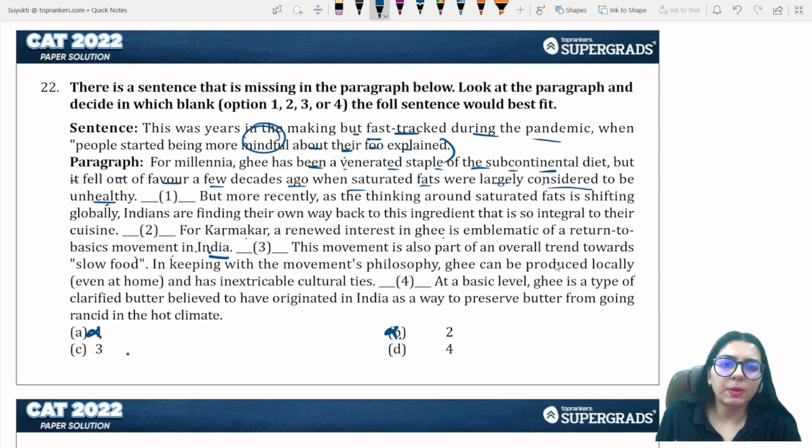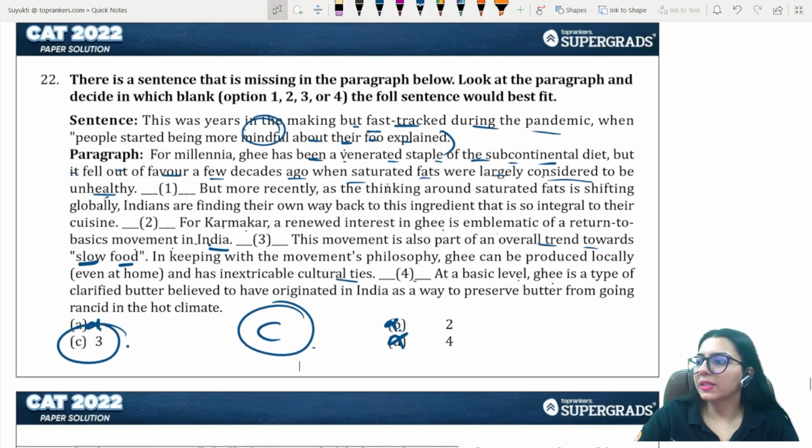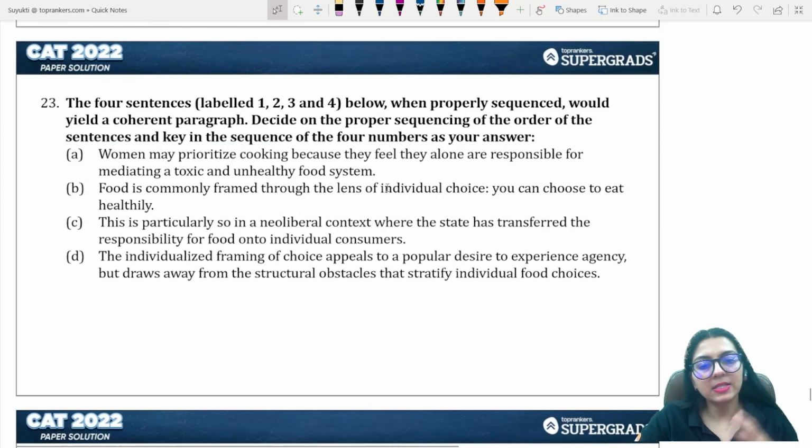This movement is also part of the overall trend towards slow food. Okay. Now, in keeping with this movement's philosophy, ghee can be produced locally, even at homes, and has inextricable cultural ties. Dash, at the basic level, ghee is a type of clarified butter. So clearly, four is not where it is going to be. We simply have to talk about the mindful aspect, and the only place where the mindful aspect fits in is going to be statement 3. So just pick that undertone and see where exactly it is going to fit.